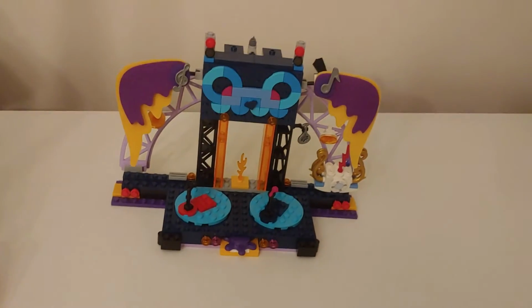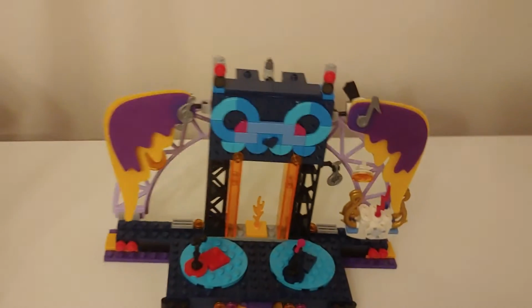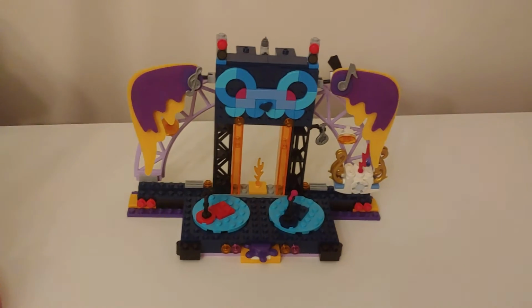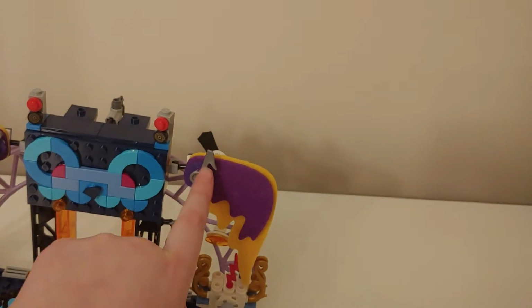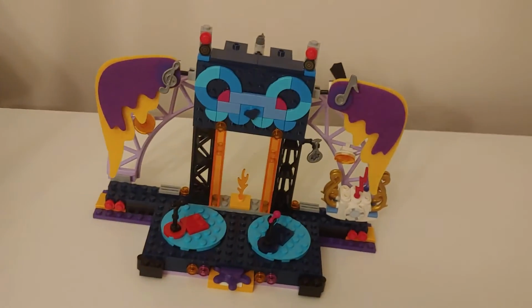That was the Trolls World Tour Lego. It also has this. It looks kind of like a frog to me. I don't know exactly what it is, but it's something. It has little notes. Right. Are they notes? So, yeah.